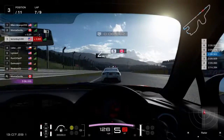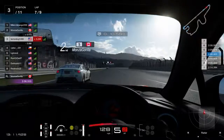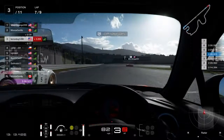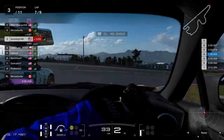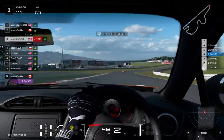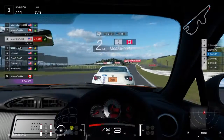This is the ultimate facepalm moment for me right here in editing. I saw his name, I commented on it, still didn't realize it was someone else. Anyway, I'm going to go for the overtake here, and he's going to squeeze me into that apex just tight enough to make me slow down enough that I cannot get the run on him. Alright.